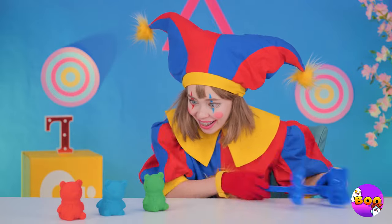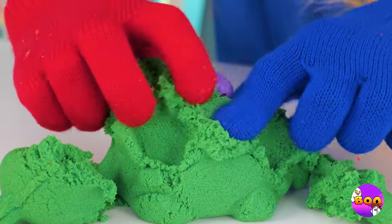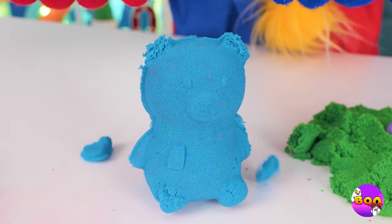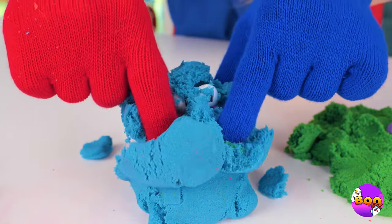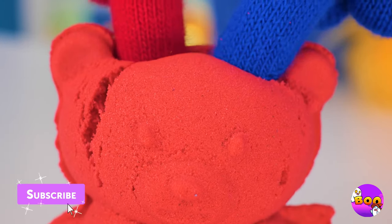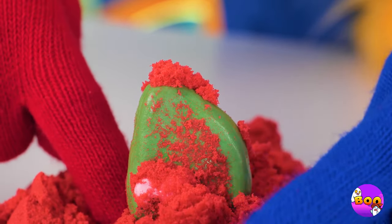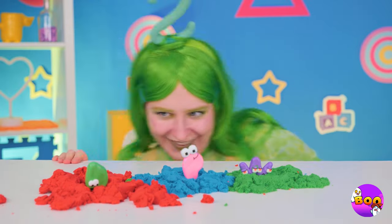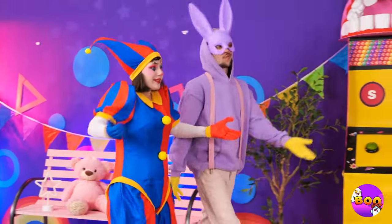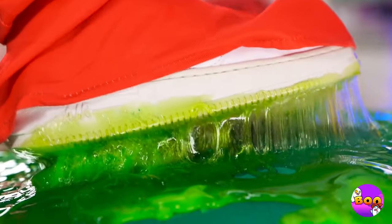Aw, what cute little sandy bears. And they're just so fun to squish. Look, our little alphabet friends are inside too. Can you guess who's hiding inside? Unfortunately, something tells me that they're not gonna be here for long. Careful where you step around here, or you just might find yourself stuck.